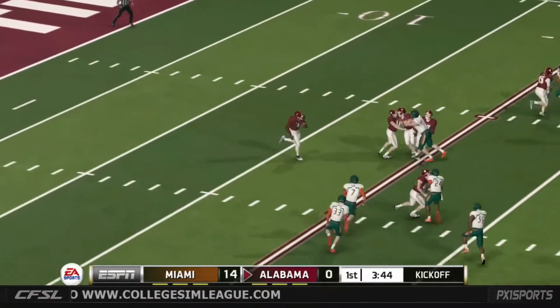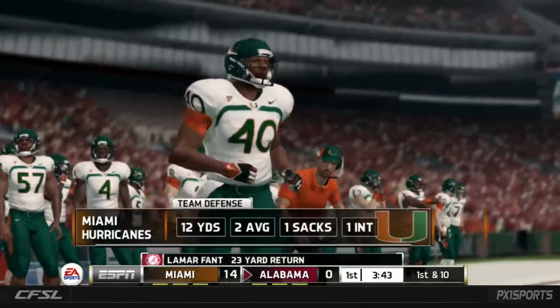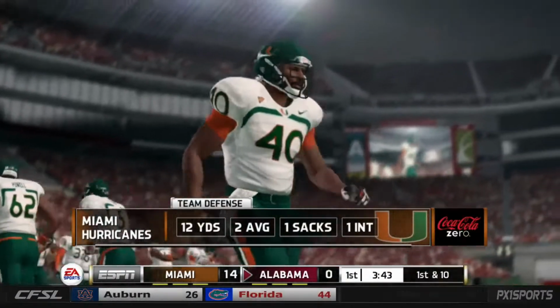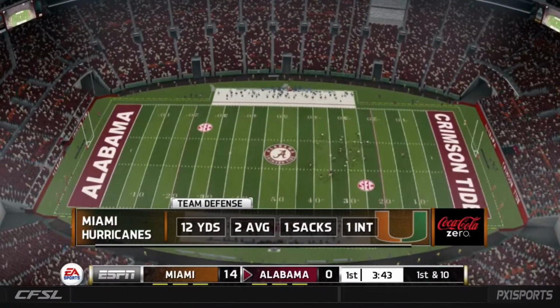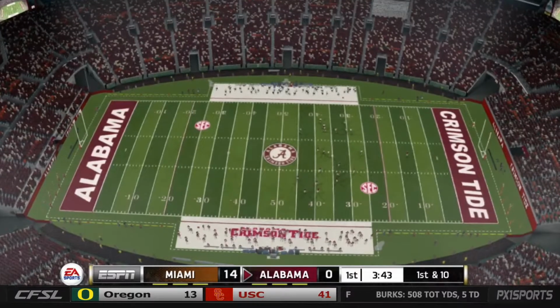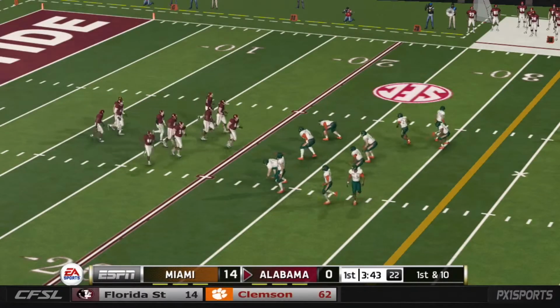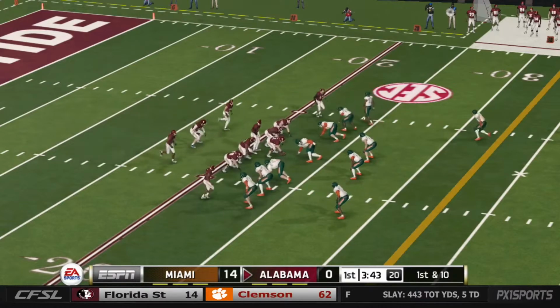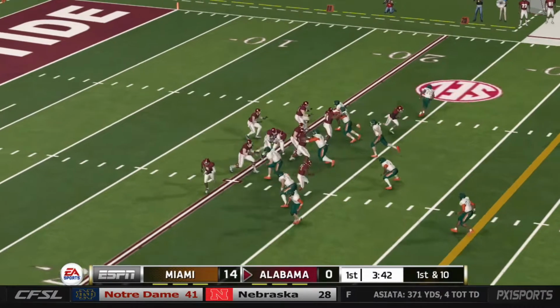And Alabama is going to return this kick out from inside the goal line. Lamar Fant brings it back to the 23-yard line, and now they've punted, they've thrown an interception. What do they do this drive? Hopefully move the ball if you're an Alabama Crimson Tide fan, but they're going to have to find a different way to attack this Miami defense. Well, they tried to throw it, and they got it picked off, so now you got to suspect they're going back to the run game.